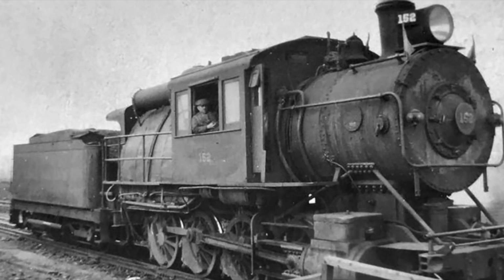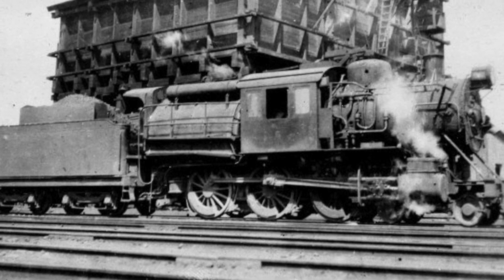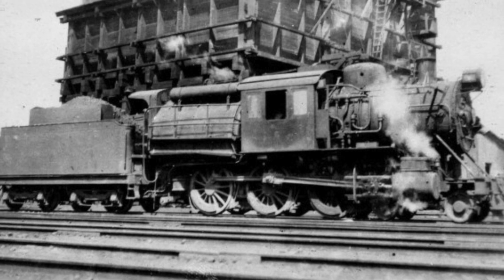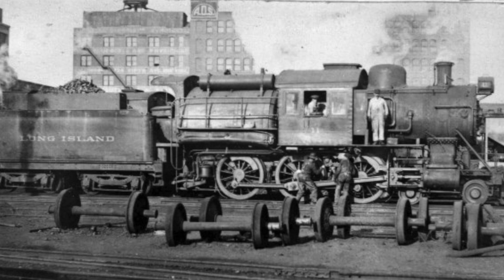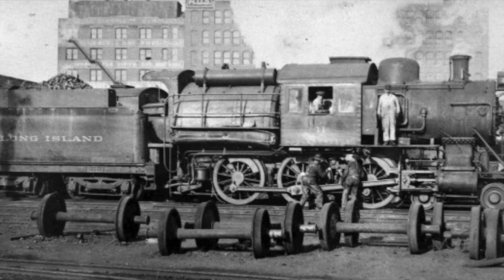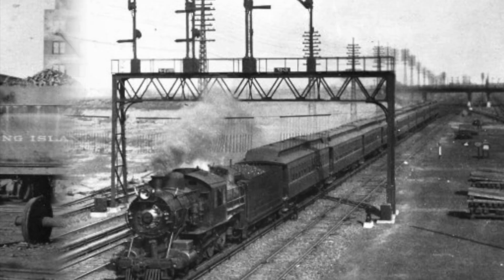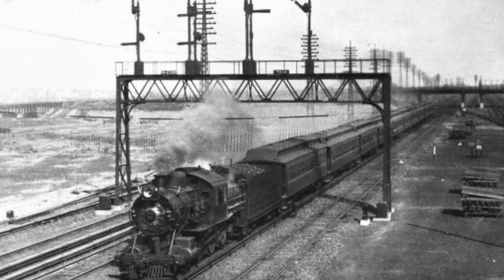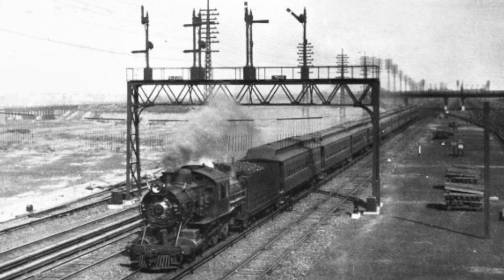In the early days of steam, we had a planet class, which was a 2-2-0 wheel arrangement. Then came the American, which was a 4-4-0. As the need for more power arose, thus came the need for larger wheel arrangements. The Mountain, or the Mohawk, was a 4-8-2 wheel arrangement.